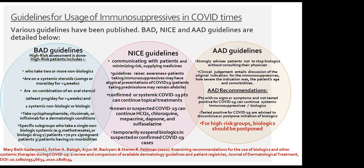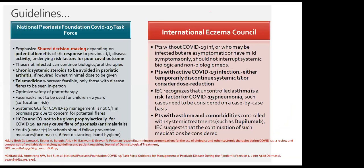So, what the final AAD recommendations say is that the patients with no signs or symptoms and those who have not tested positive for COVID-19 can continue systemic immunosuppressants and biologics with all the proper precautions. And those who have tested positive for COVID-19 are advised to discontinue or postpone initiation of biologics. Now, for high risk groups, biologics should be postponed. So, this is what the AAD guidelines say. Now, there are many other important guidelines. I will just go as a passing reference.